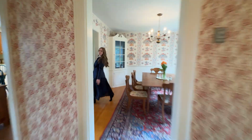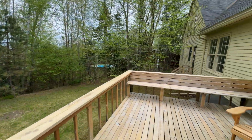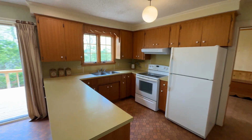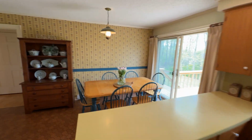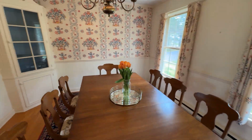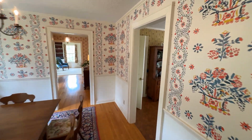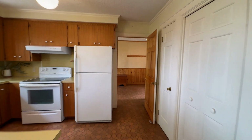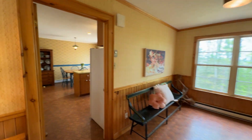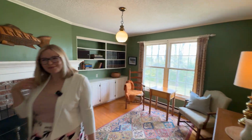Next, we have the bright formal dining room, which leads to the eat-in kitchen, which has laundry and doors to the back deck. Off the kitchen is the spacious mudroom with a half bath. Finishing off this level, you'll find the office with built-in cabinetry.